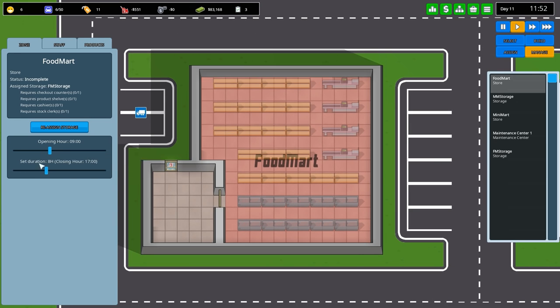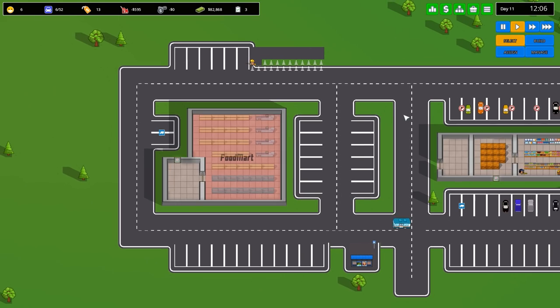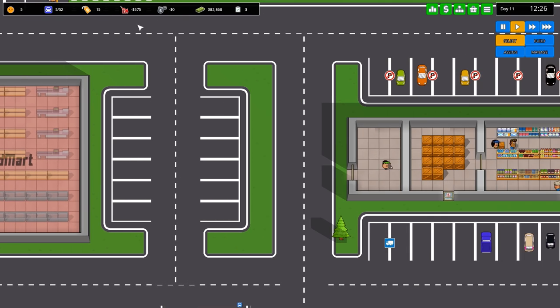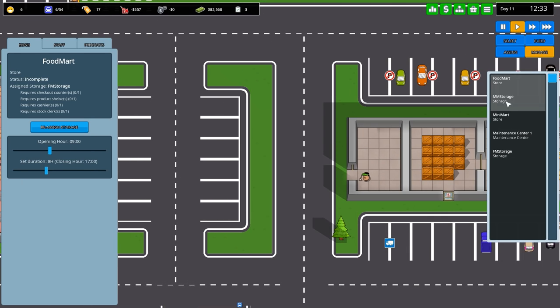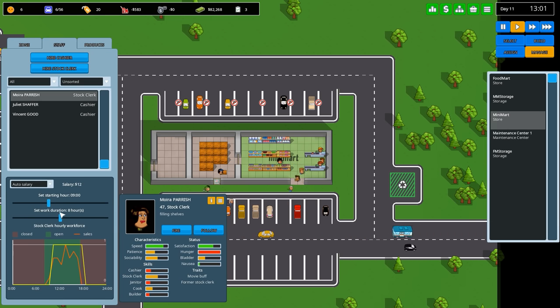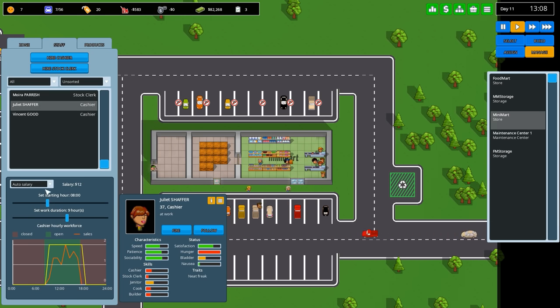There you go. Opening at 9, closing at 8, so full, however many hours. How many hours is it? It's 8 hours, surely. What I will do, while I'm on manage, is go to the Mini Mart, and we'll open it at 8. 8 till 5 with a 9-hour run. And our work, we'll have a 10-hour shift on them here.